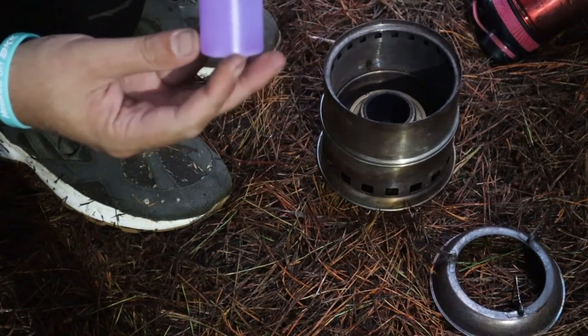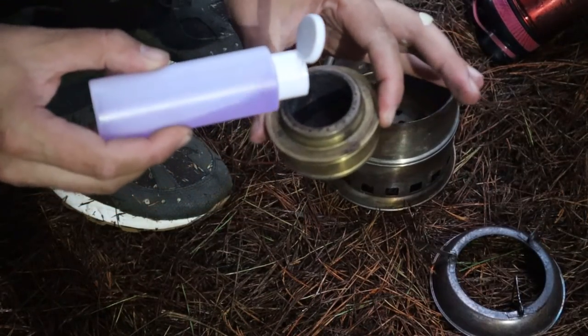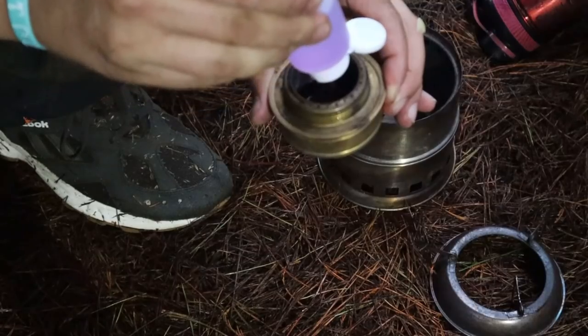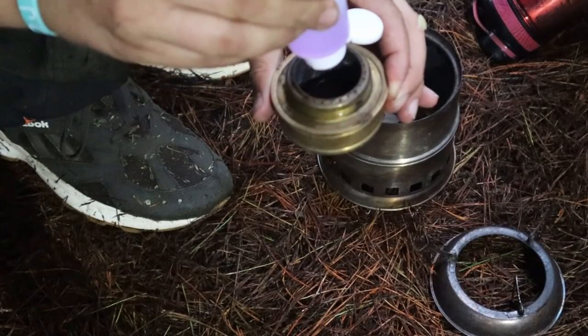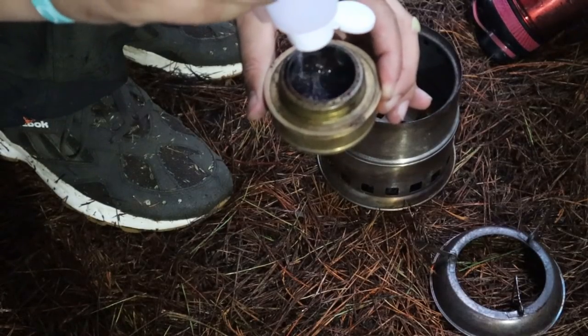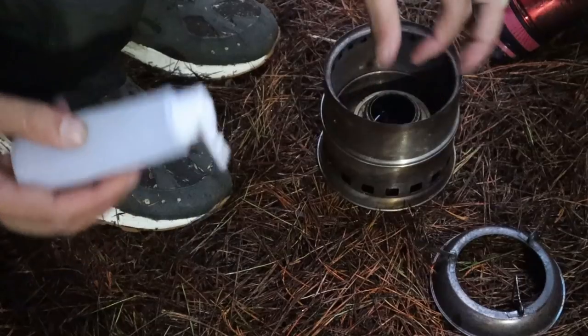These new bottles from the chemist. It's like a makeup remover bottle, so perfect for the methylated spirits. Need to drill a bigger hole in it though. There we go. That should last us.